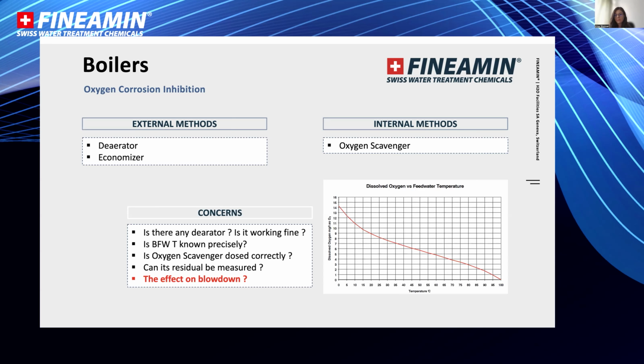So at the end of the day, if one person has been having an issue about the high level of oxygen scavenger consumption, like in the case of sulfite, then we have another issue about the cost. Why? Not only about the chemical cost, but we need to increase the level of the blowdown because it is something inorganic. Sulfite is something inorganic, and it will contribute to TDS.